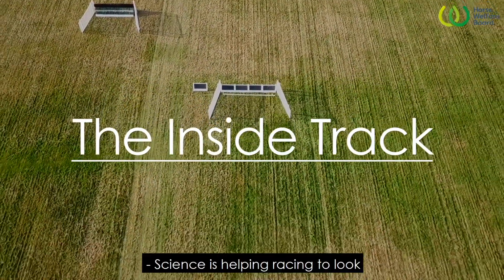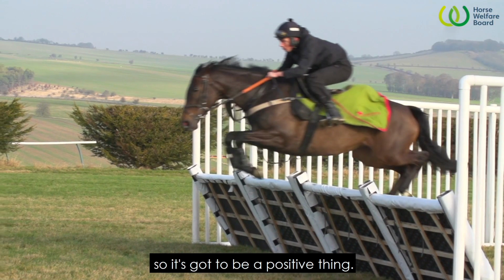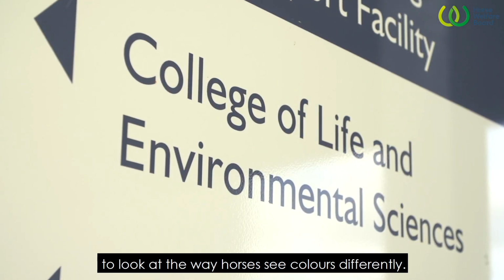Science is helping racing to look through the eyes of a horse. The horses seem to really respect the white, so it's got to be a positive thing. Research was carried out at Exeter University in response to a requirement for increasing safety. It was carried out to look at the way horses see colours differently.